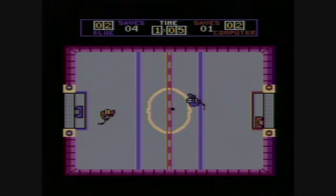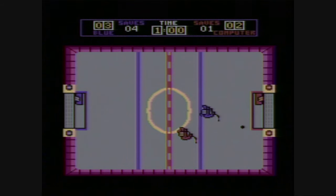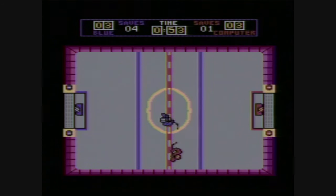From 1987, a game that really captures the spirit of the sport, but it actually doesn't. So just ignore that comment. It's not a good game. But it's got some kick-ass music.